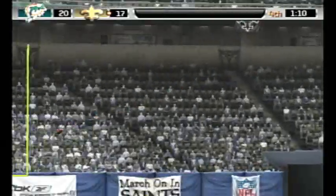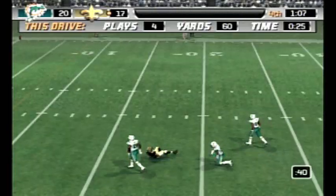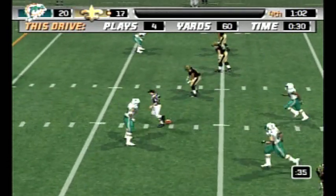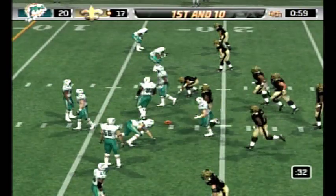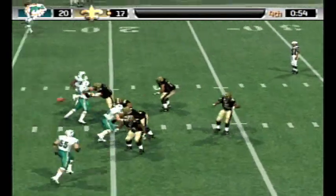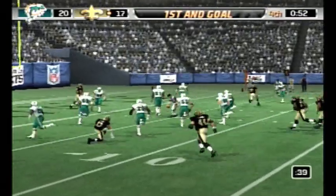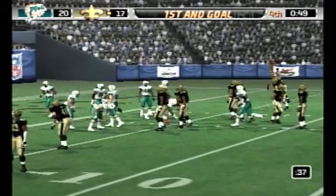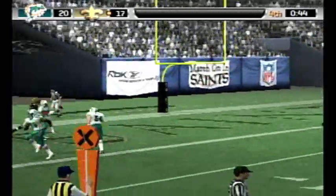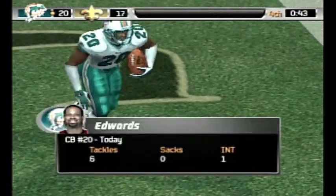Throws it. There for the catch. Edwards with the tackle. They'll go no huddle here. With the pass, and he hits his target. He goes down at the 5-yard line. The offense is going to hurry things up here. Throws to the end zone. Interception. Maybe thinking it was open when it wasn't, he throws a pick.